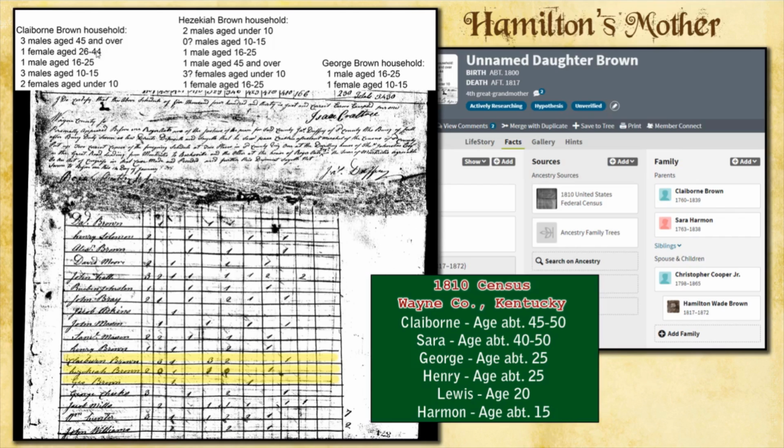This is probably Sarah Brown, and she's probably up here. This is the 1810 census, so we've got some ages here that are maybe not quite right. And then we have 1 male aged 16 to 25. Claiborne at the time was between the ages of 45 and 50. Sarah was between the ages of 40 and 50. George, who is possible, who has his own household here, if this is the same George, was about 25. Henry was about 25. So he's probably this male that's right in here. Then we have Lewis, who was aged 20. So he might actually be this male here, or he might be a male living with Hezekiah.